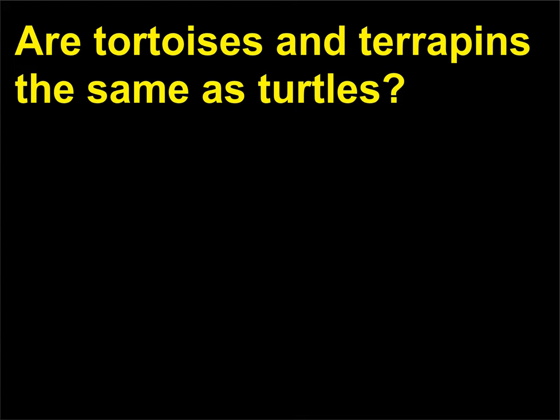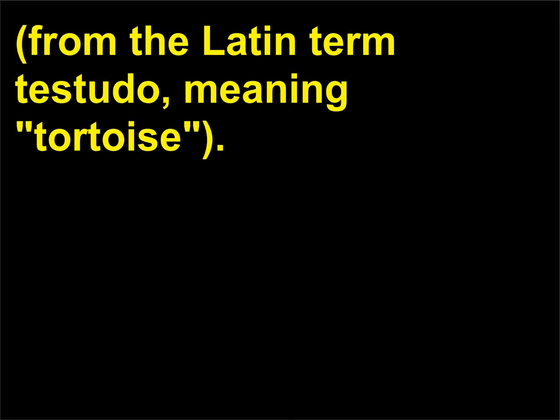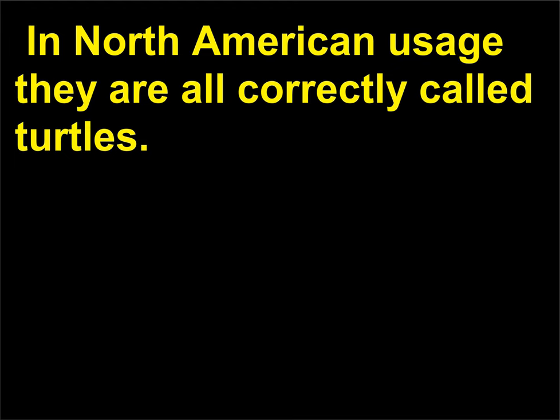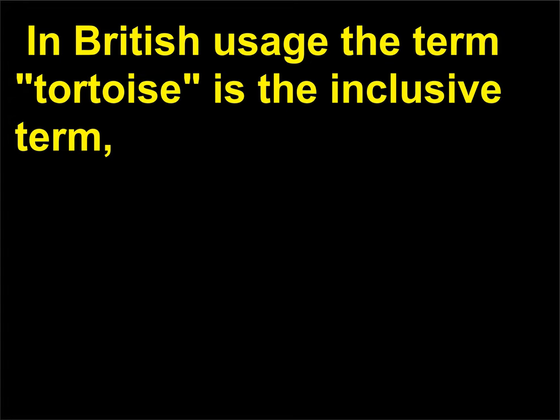Are tortoises and terrapins the same as turtles? The terms turtle, tortoise, and terrapin are used for various members of the order Testudines, from the Latin term testudo, meaning tortoise. In North American usage, they are all correctly called turtles. The term tortoise is often used for land turtles. In British usage, the term tortoise is the inclusive term, and turtle is only applied to aquatic members of the order.